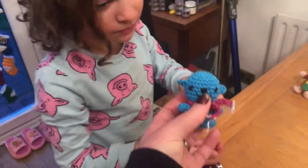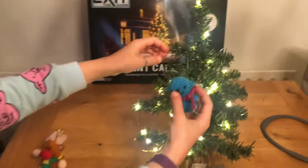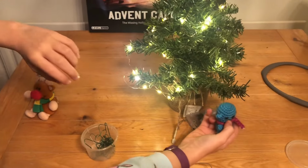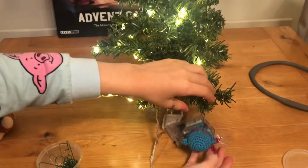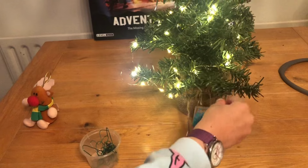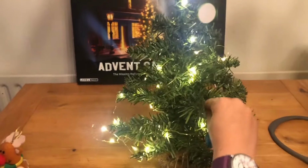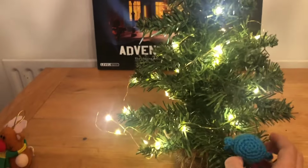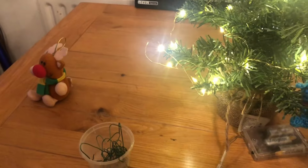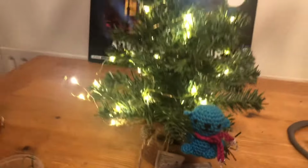Do you want to pop him on the tree? His little cute face and his scarf. See? You see me? Number one.